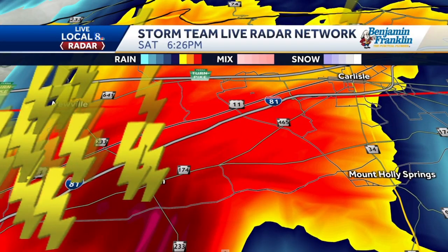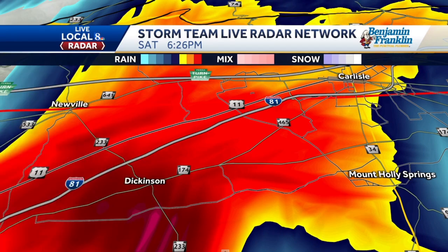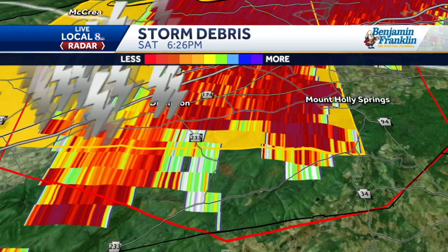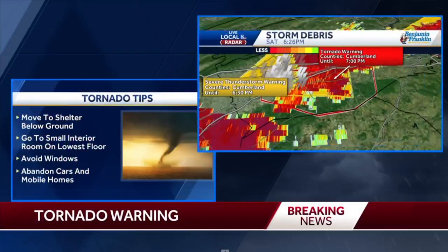I'm going to turn the lightning off. I know it's kind of covering up some of our towns there. So Dickinson to Mount Holly Springs, this is your time to go now, a time to get to your safe zone. I'm going to turn on what we call our debris tracker, and looking at that, let's see if this is actually coming out.